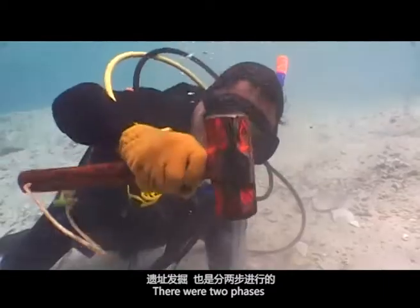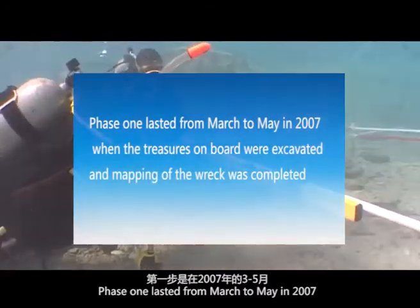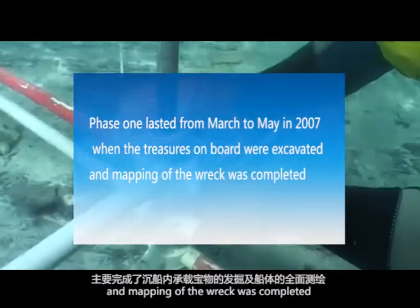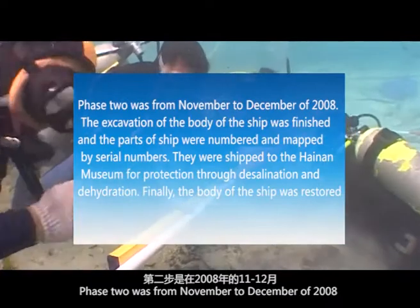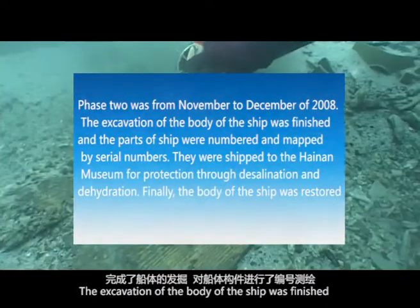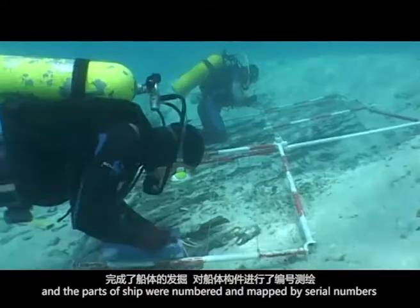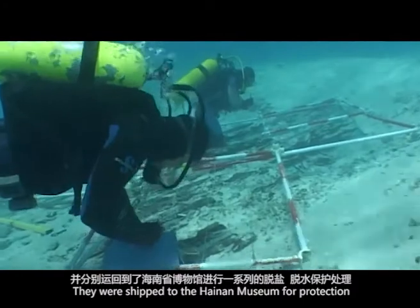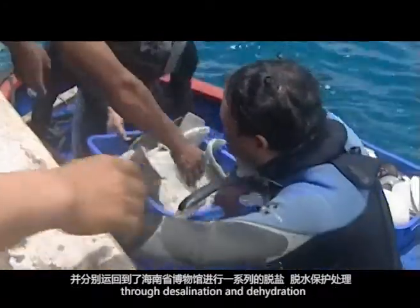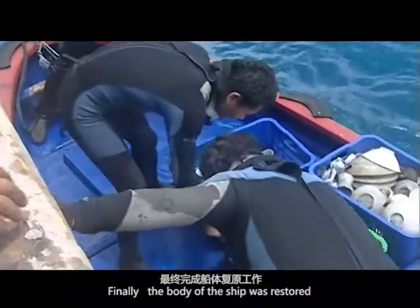There were 2 phases. Phase 1 lasted from March to May in 2007, when the treasures on board were excavated and mapping of the wreck was completed. Phase 2 was from November to December of 2008. The excavation of the body of the ship was finished, and the parts of the ship were numbered and mapped by serial numbers. They were shipped to the Hainan Museum for protection through desalination and dehydration. Finally, the body of the ship was restored.